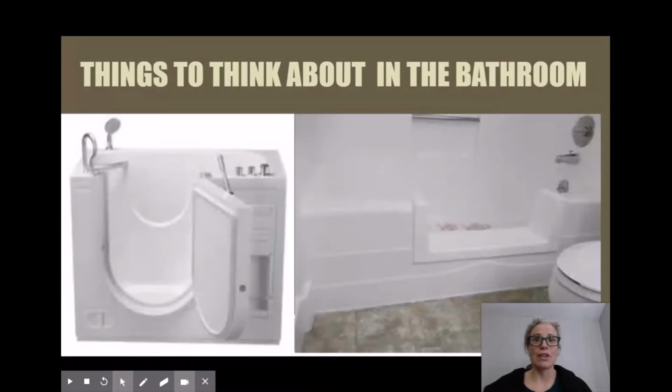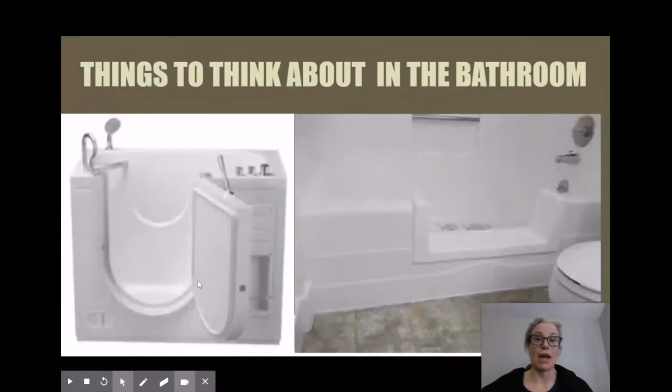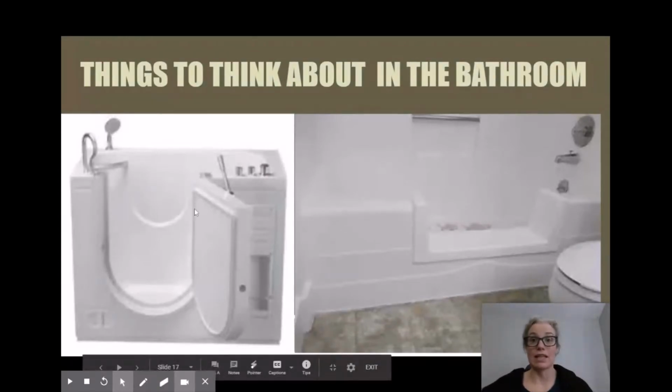Okay, so first of all, a lot of things you see advertised about making the bathroom ready for someone who's aging in place often shows images like this. These are not things that I would actually recommend. This kind of tub, not only is it expensive, it is not easy to use and not easy to maintain.